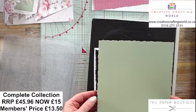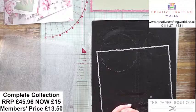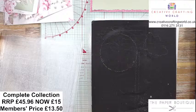So let's have a look how these layer together. Don't they just look amazing? Better, so much better than just that straight edge, I do believe. And no measuring either, which is always good. That's always a bonus, isn't it? Right, so let's pop that back on there and we shall continue making the card.